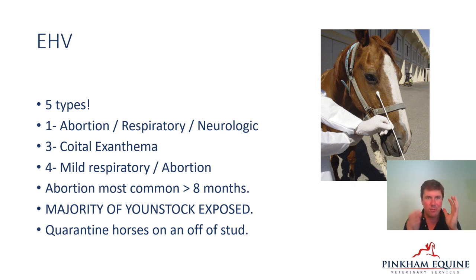And the reason it's important to know that is twofold really. One is just to be very aware that if EHV is circulating in the young stock, then they shouldn't be anywhere near the mares. So keep the young stock and the mares separated in a stud farm environment.